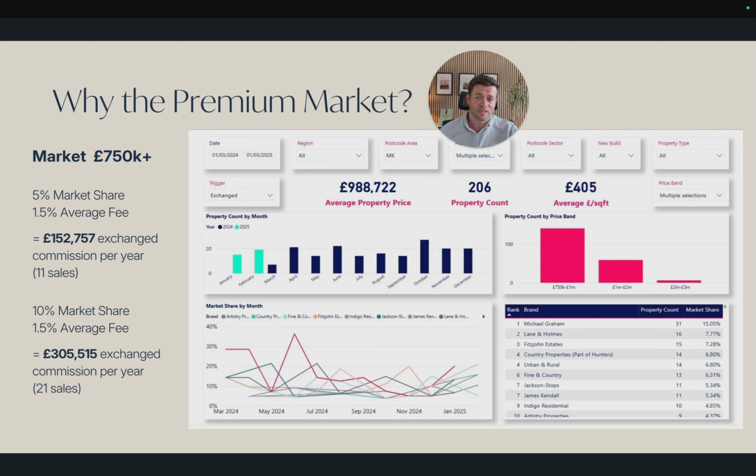Earlier I said that 10% is worth £200,000 plus. Well, here I was perhaps undercooking that a little bit. In this case, you can see it's worth over £300,000. So this really emphasizes why I think that agents should be more interested than they are in the premium property market. It's just so lucrative.